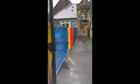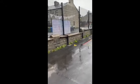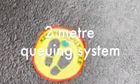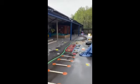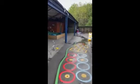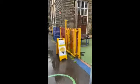So the EYFS children will come in using this gate. To help with the 2 metre distancing, when you get to the front of the queue, which is over here, you will see this sign. This is where you will release your child.